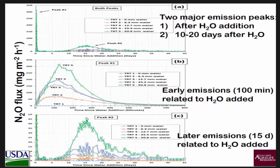And so we think that's caused by extracellular enzymes. It doesn't really have anything to do with microbial activity. It's just an extracellular thing. And it differed depending on the water content. You got the second peak that occurred about 2 weeks after water addition. And the higher the water content, the more nitrous oxide you got.